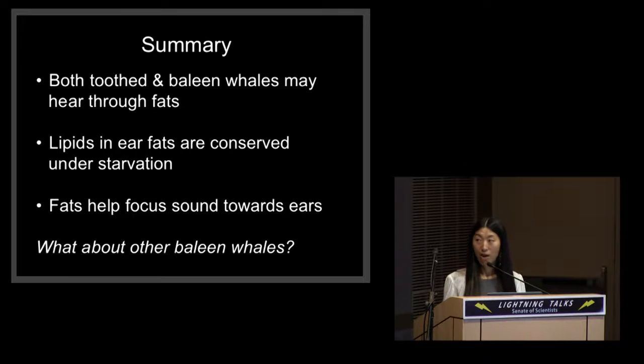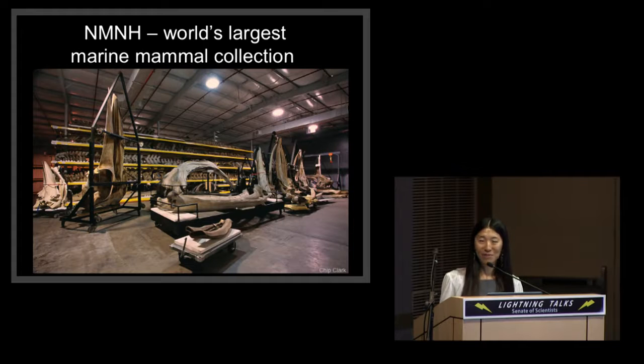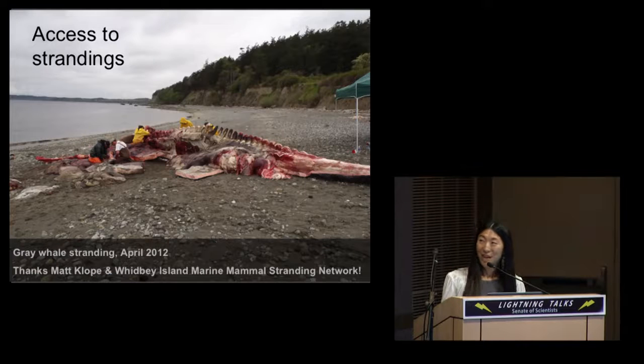So what about the other baleen whales? Fortunately, we're at the Smithsonian, which has the largest marine mammal collection in the world. And we also have access to strandings all over the place. This is a gray whale that stranded in Washington State in April 2012. So there's Charlie Potter in green and me in yellow dissecting the gray whale. And thanks to the generosity of Matt Klope, the Whidbey Island Marine Mammal Stranding Network, and the US Navy, this specimen was cleaned and flown across the country to become the first complete California gray whale specimen in our collections.